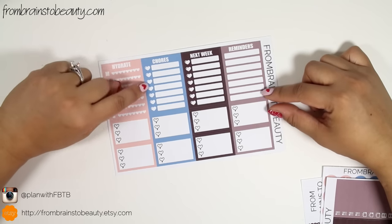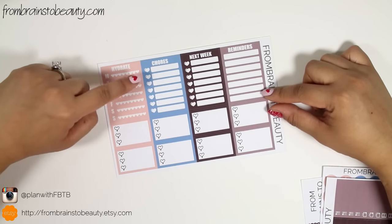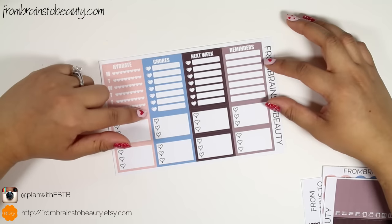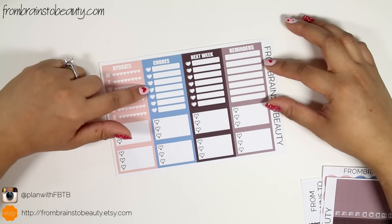But the chores, I changed to hearts instead of Monday through Sunday because people may not want to do chores on specific days. They just want a chores list for the week. So you can always write over that or you can customize it.